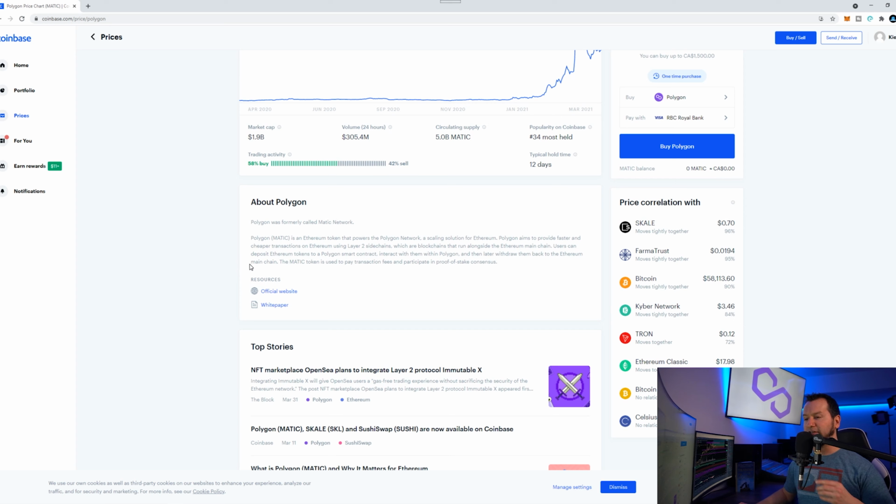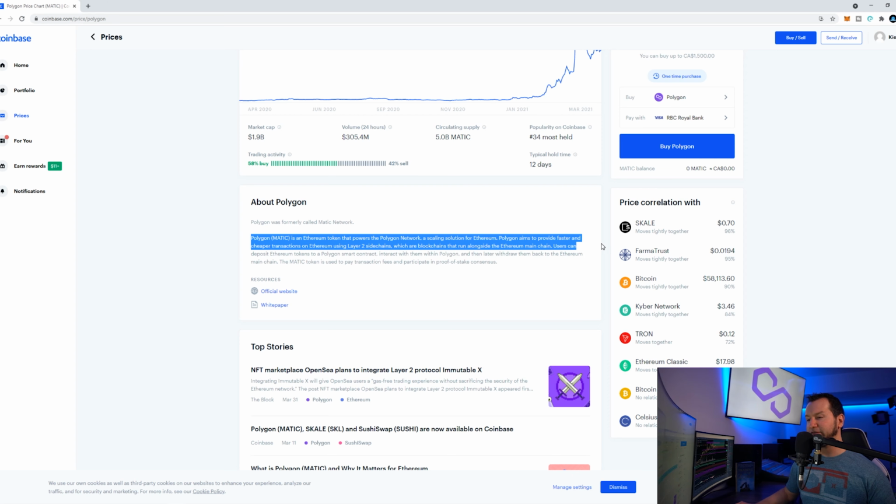About Polygon, according to Coinbase, in a nutshell, Polygon Matic is an Ethereum token that powers the Polygon network, a scaling solution for Ethereum. Polygon aims to provide faster and cheaper transactions on Ethereum using layer 2 sidechains, which are blockchains that run alongside the Ethereum main chain. Users can deposit Ethereum tokens to a Polygon smart contract, interact with them within Polygon, and then later withdraw them back to the Ethereum main chain. The Matic token is used to pay transaction fees and participate in proof of stake consensus.